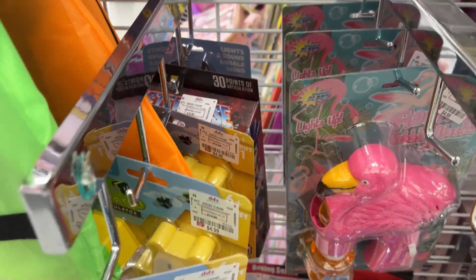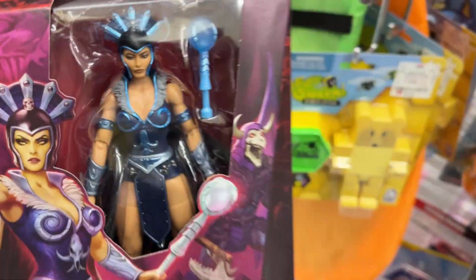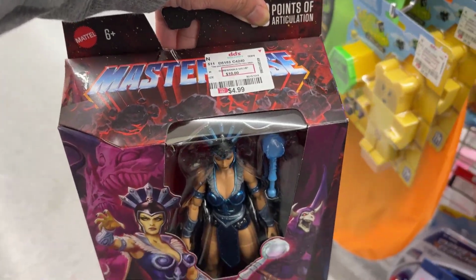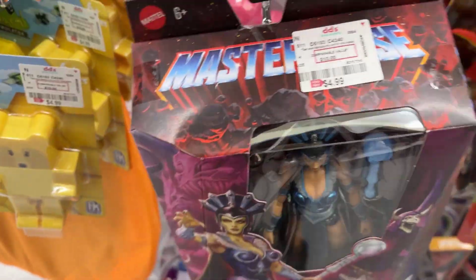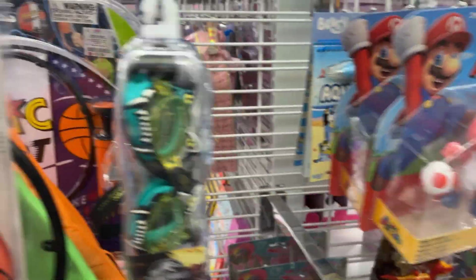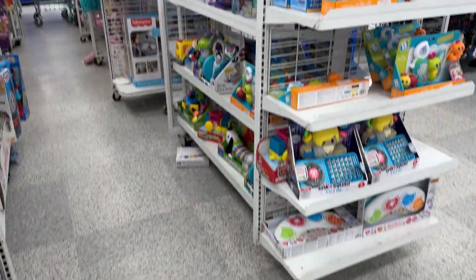I found some really good stuff during this outing, and that new Eternia Evil-Lyn action figure for $5 was by far the most economical and coolest find. I saw another one here, and I hope the person that finds this is a fellow Masterverse enjoyer looking for a good deal. That's pretty much it for this DD's Discounts, so it's time to go to the final stop of the day, Ross once again.